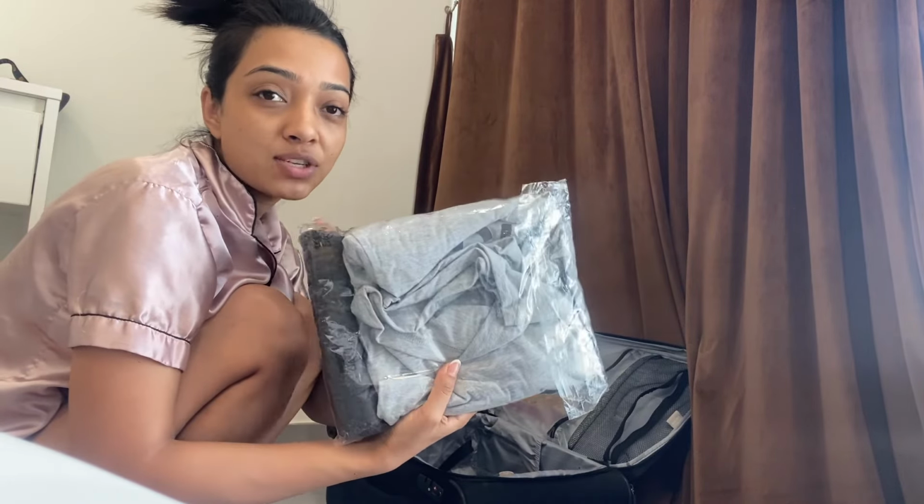This is the clothing which we have to wear in the flight. If we have more than 10 hours flight, then we get rest for about 3 hours, but for that we have to change into this pajama and t-shirt. This one is an extra uniform in case something happens in the flight.